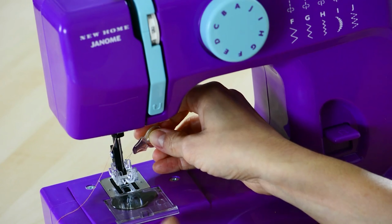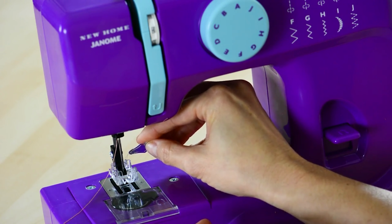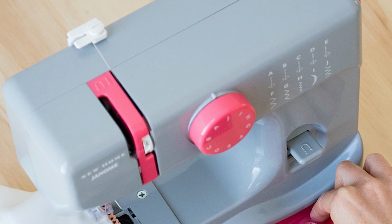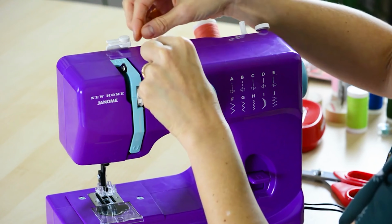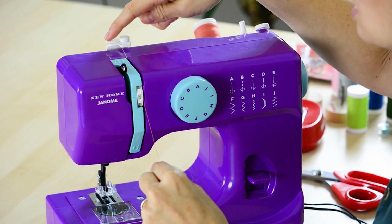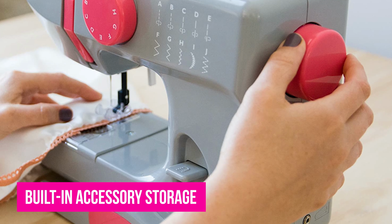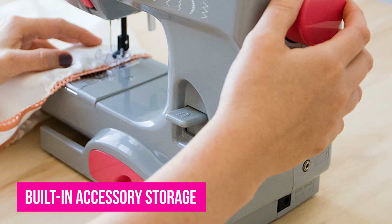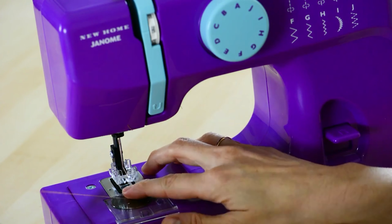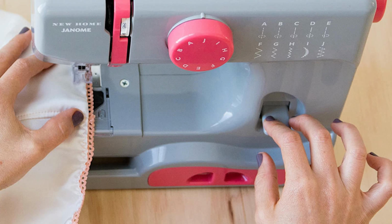It features 10 built-in stitches, including multiple essential straight and zigzag stitches with 2 needle positions. An easy reverse lever makes it simple to backstitch at the start and at the end of each stitch. Other beginner-friendly features include a drop-in bobbin with a clear cover and clear threading diagrams on the machine. Built-in accessory storage helps users keep track of small pieces. This machine is also impressively lightweight, weighing only 5 pounds, so it's a great choice to take to sewing classes and craft groups. This machine comes in several colors, and the bright design is fun for adults and children alike.